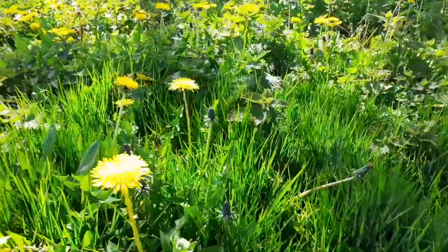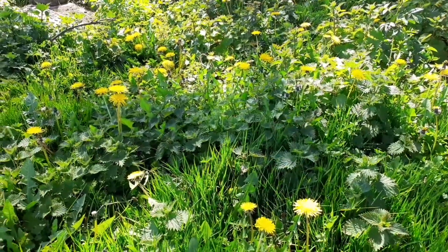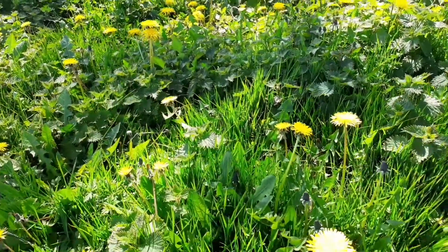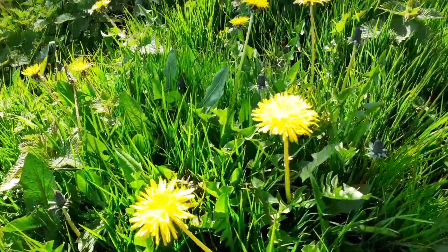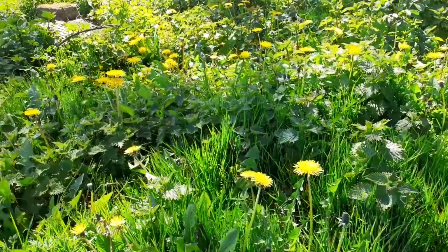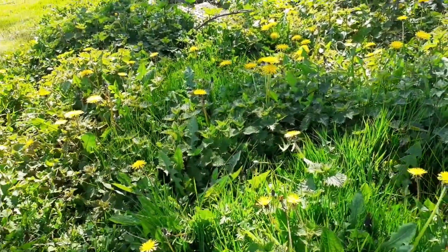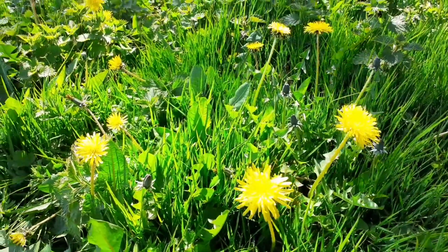As you would imagine, these bright yellow dandelion flowers attract all manner of insects, and on a warm day like we had yesterday, they were absolutely swarming with bees and pollinators, which is fantastic. And that's why, although considered a weed, it is such a useful plant and should just be left to grow. It's a shame that dandelions are now seen to be a weed.